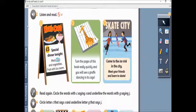Exercise number two is also listening. Now here we have three pictures. The first picture is a menu. Here it is Ken's Cafe's menu. And picture number two is a book. Here we have a giraffe drawn on a book. Picture number three is a poster. This is a poster, Skate City.